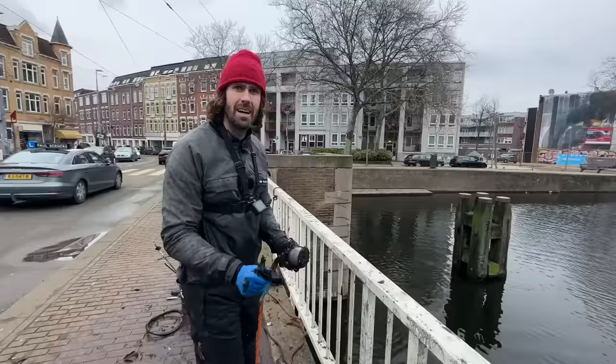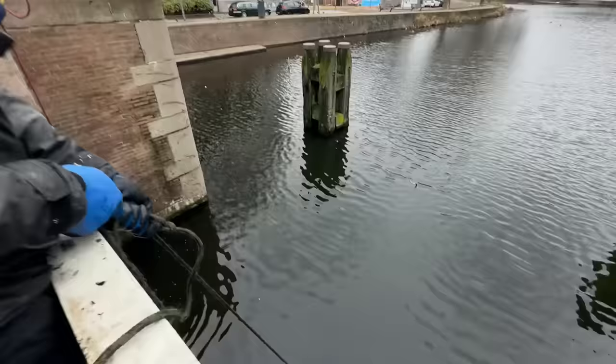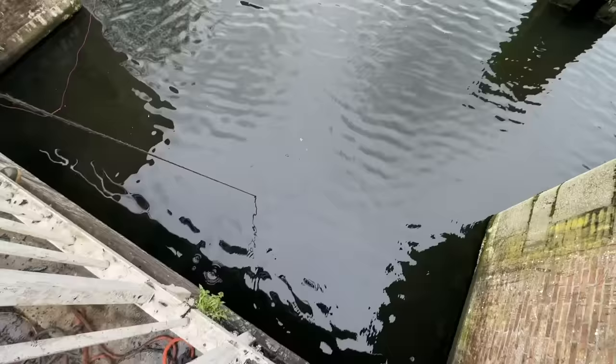I can't seem to get this with a magnet, so I might try a grappling hook. This is the grappling hook. Just gonna throw it out there. Hopefully hit the spot. Oh, it's heavy. Wim, I might need a hand here, bro. With a grappling hook, I've got it. Oh, look at the bubbles. Yes.